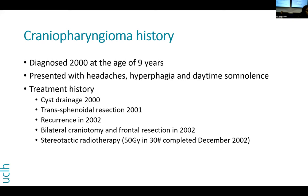He originally had a drainage of a cystic component done in 2000, followed by a transsphenoidal resection in 2001. He had a recurrence shortly after in 2002, where he had really extensive disease. Unfortunately, I couldn't get hold of the images, but he had a bilateral craniotomy at the time with a frontal resection. That was in 2002, and this was followed by a course of stereotactic radiotherapy with a total dose of 50 gray, which completed in 2002.